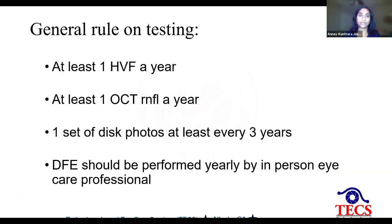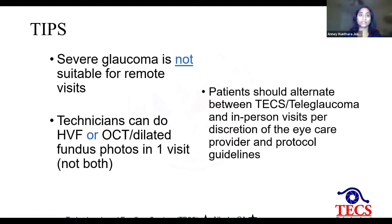Some general rules on testing: we try and do one visual field and one OCT retinal nerve fiber layer a year, one set of disc photos every 3 years, and a dilated fundus exam performed in person every year. Severe glaucoma is not suitable for remote visits. These patients really should be followed and monitored face-to-face. Technicians can do visual field or OCT and dilated photos in one visit, but not both. And patients should know they will be alternating between TECS teleglaucoma visits and in-person visits.